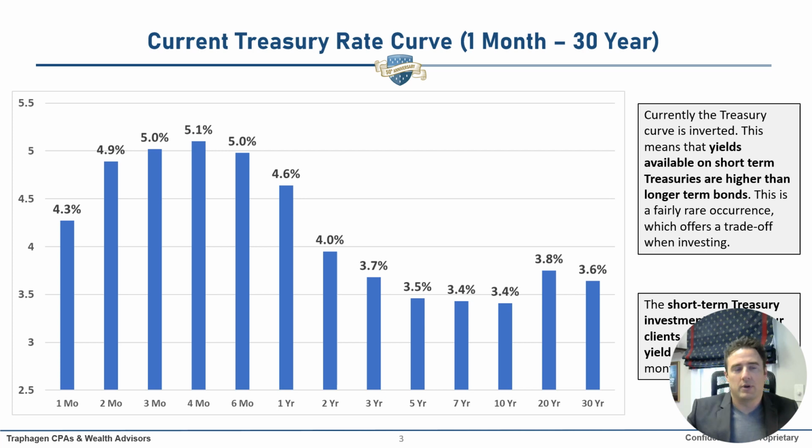So 1/12 of the 4.3%, 2 months, 3 months, so on and so forth, all the way out to 30 years. And then as you can see here, the highest yields are in about the 2 month to 1 year period, above or near 5%. And then somewhat rarely, the yields actually go down from there as you go further out. So if you buy a 2, a 3, a 7, or a 10 year, you actually get much lower yields going out that far.